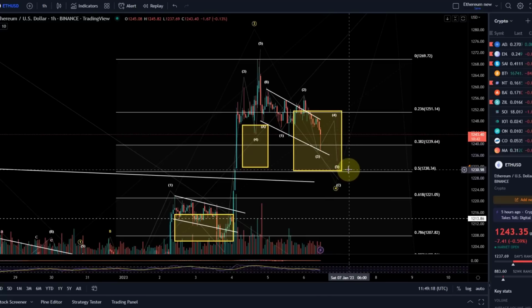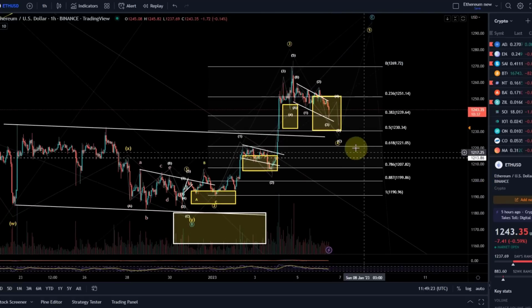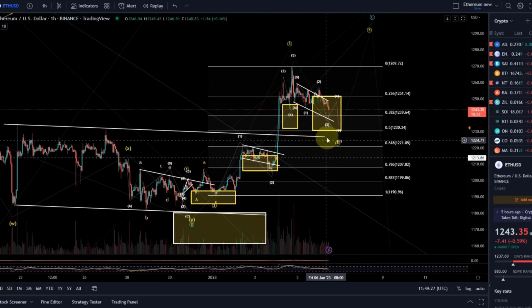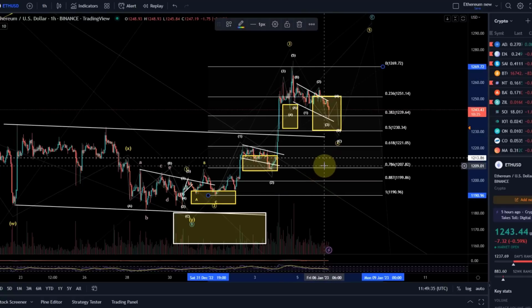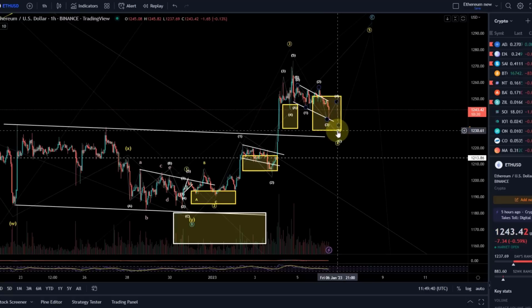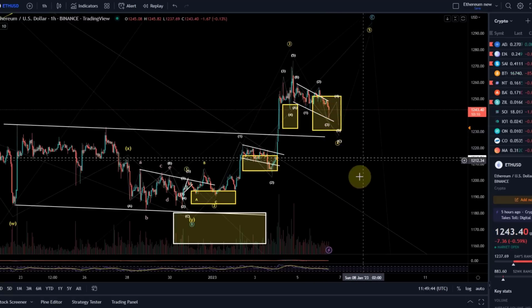Could still come down to 1230. Only below that, this count will get seriously challenged. And if we then come down further, even if we break it, we still have a chance to move up as long as we stay above the sort of 1205 level here. But if we break below that as well, then I will have to say the top was probably in and we will not get higher anymore. To be honest, this will already get more likely as soon as we drop below the 1230 level.